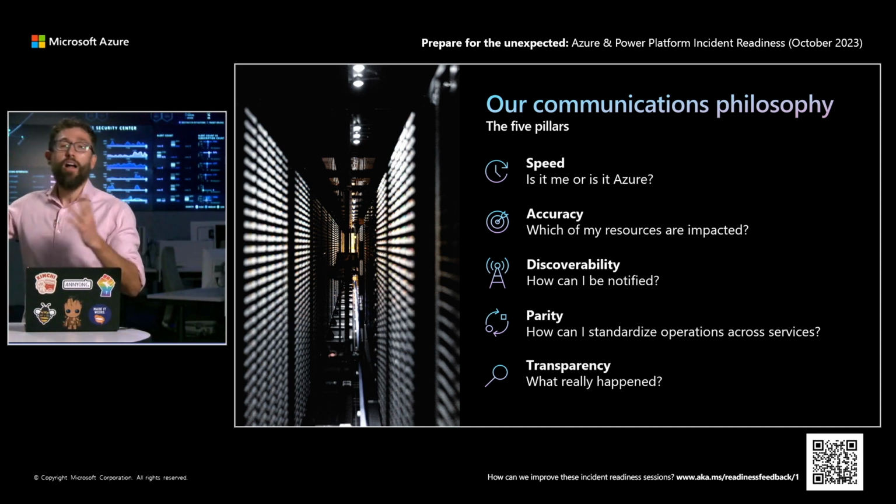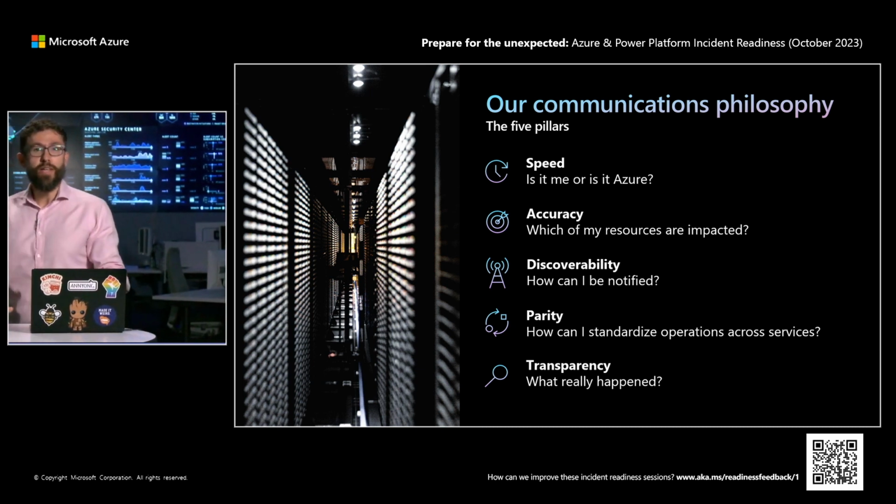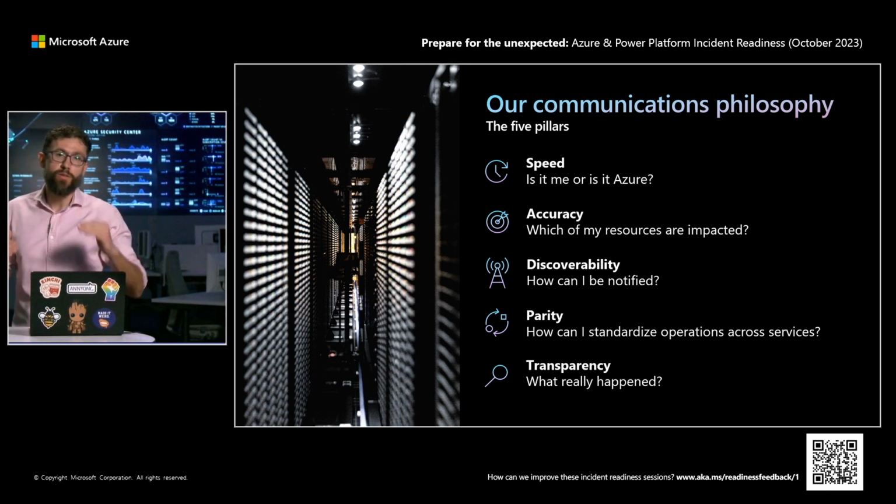Some of you are running hundreds or thousands of workloads in the cloud, and it's important that when there is an incident, we don't just say, virtual machines in a specific region, but we can tell you which virtual machines and which resources are impacted.